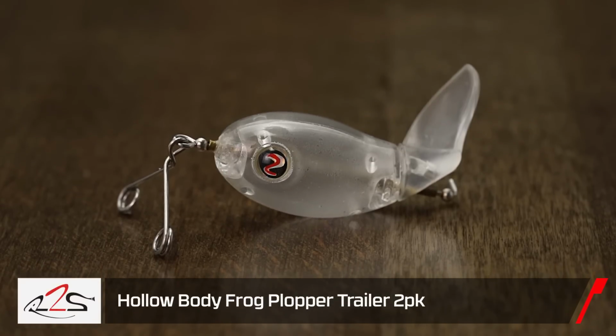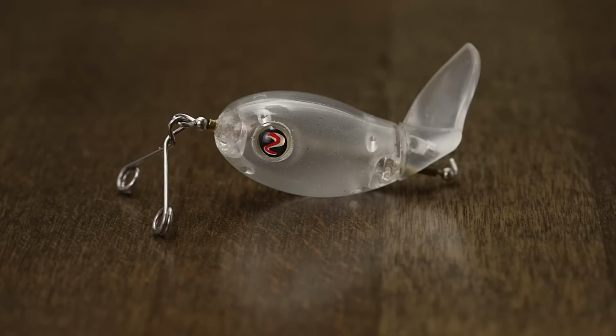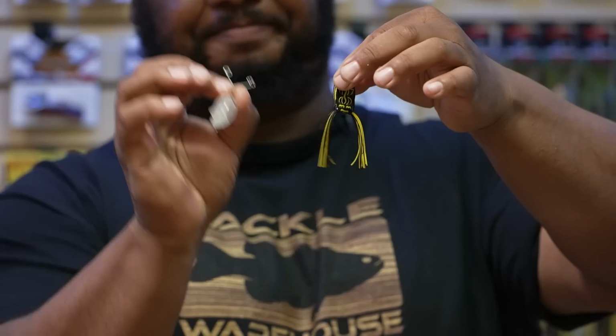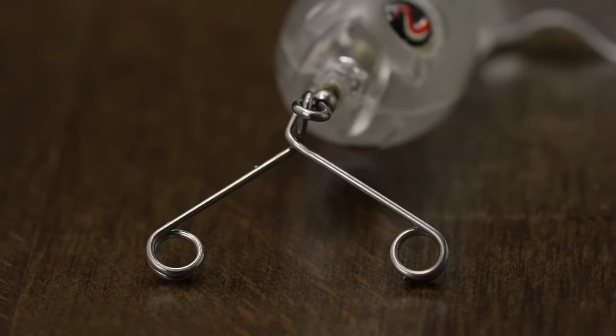Next, by River to Sea, we got the hollow body frog plopper trailer. Tongue twister there. But so what this does is on a frog, say this frog was bigger, you would remove the legs and add that in place of it. So now you got a plopping frog. So a weedless plopping frog.